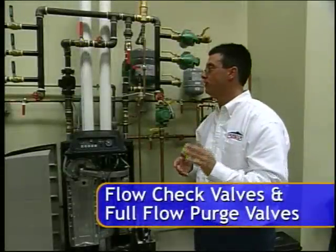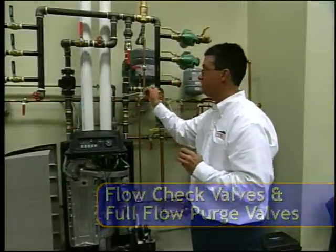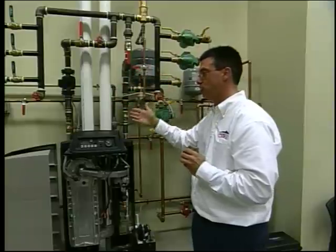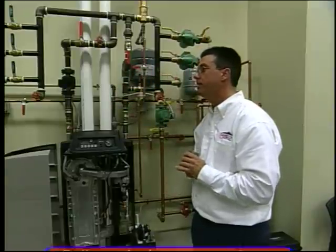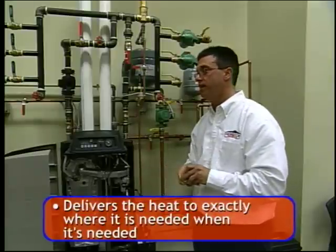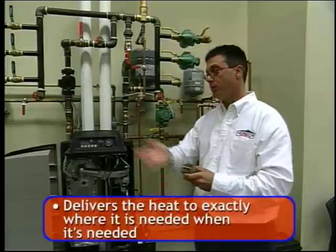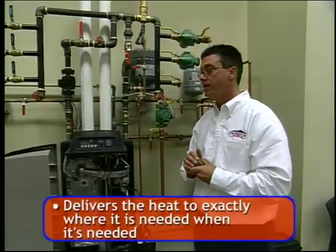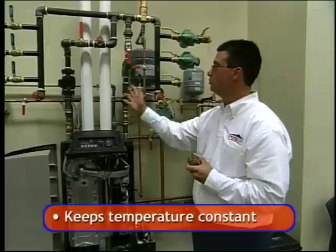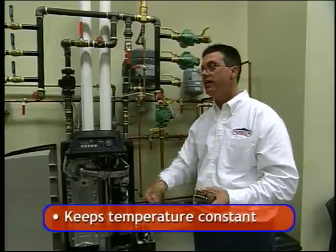When you use zone valves and you do not use check valves or flow checks, and you use a main check and auxiliary checks, which ensures that the water is shut off right away, we send unwarranted heat to different areas of the house, which causes discomfort. One area will get hotter than the other, and you're paying for that. Whereas when you use flow checks, the heat is delivered exactly where you want it, when it's wanted, and keeps it at that temperature.